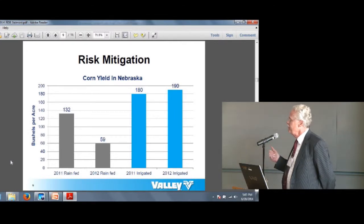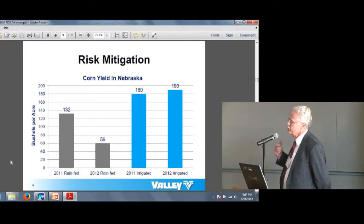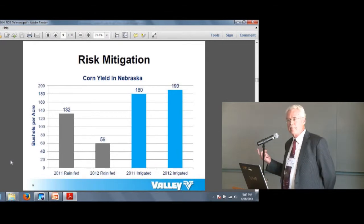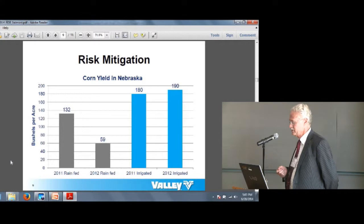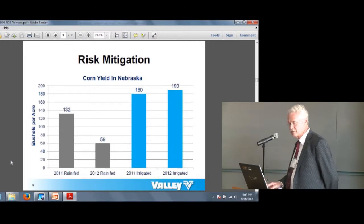Now in Nebraska, about 50% of all the corn in Nebraska is irrigated. Now look what happened if you were a dryland farmer in Nebraska or if you're an irrigated farm. In 2012, you got a double whammy for your income. You not only got higher prices, you got much higher yields. So it's an insurance policy. Now, in contrast to Africa, 50% of the corn is grown under irrigation. In sub-Saharan Africa, it's 4% of crops are under irrigation.